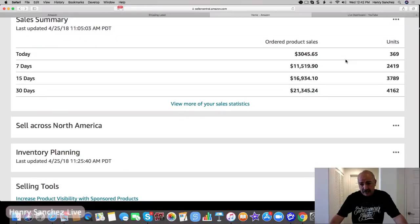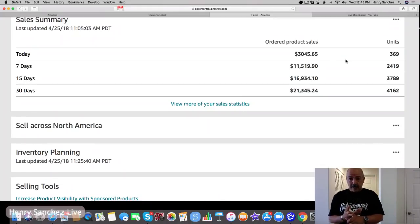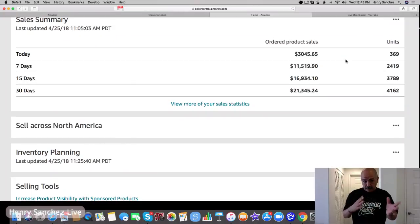In the last 7 days, $11,000. In the last 15 days, $16,000. In the last 30 days, $21,000. It's been a slow month, but it's starting to pick up much better, so it's going to get better. Guys, these numbers are going to go way up because we're going into the busy season in June and July, mainly July. And then you're going to look at October, November, and December, when it's really going to start to pick up.